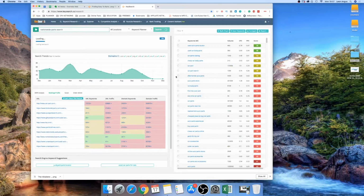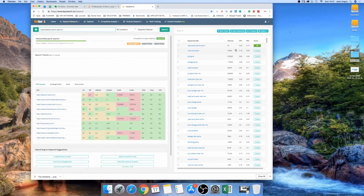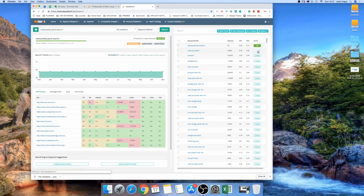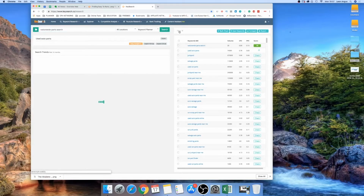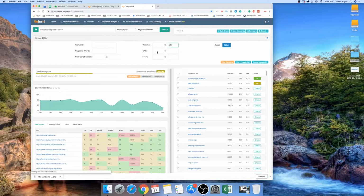Let's have a look. So this is all I keep doing, just keep plugging different keywords in. Okay, so this is reasonable, it's very low searches per month, but what we're going to do is add a filter to that again. So I'm going to do up to 500 searches per month. Let's see if I add up to cost per click that, and then 3, and let's filter that. So now that's going to give us a different set of keywords. Let's have a look.